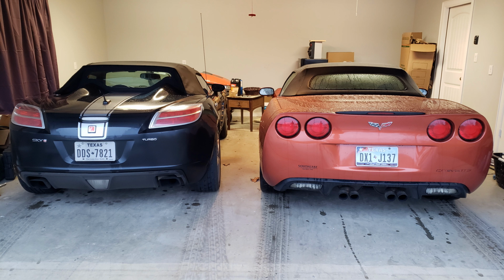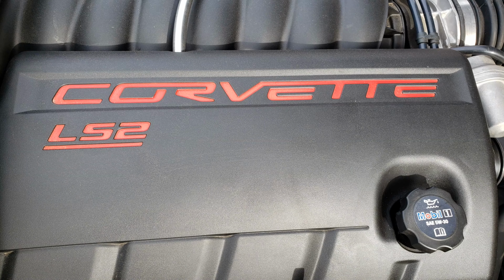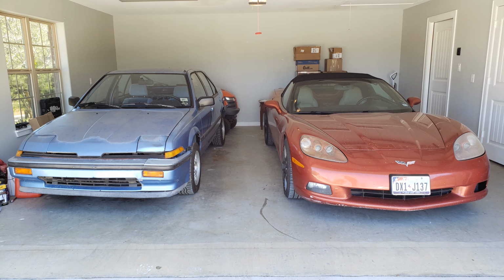I'm the fourth owner of this car, and I bought it from my dad in February of 2019 with just under 160,000 miles on it. He owned this car for about 7 years, and I've been trying to get him to modify it for that entire time. It's completely stock right now and in need of some repairs.